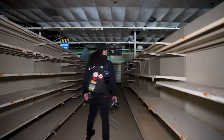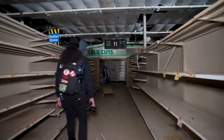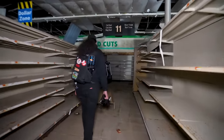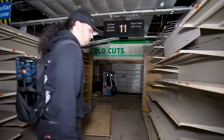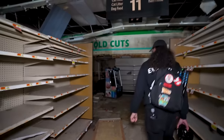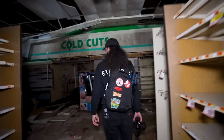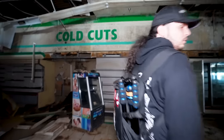I kind of want to do a photo shoot in here. Yeah, come back here and do some apocalyptic looking photo shoot. This place is creepy. Oh, my reflection scared the hell out of me.